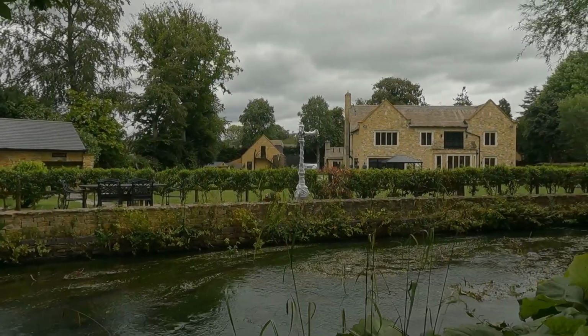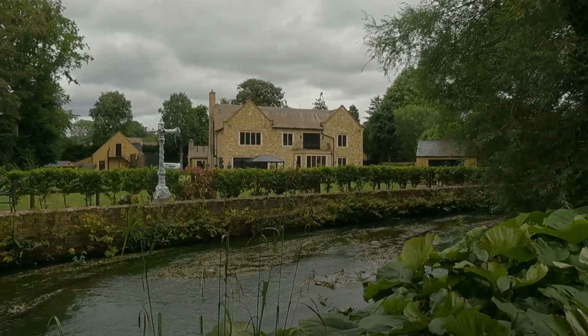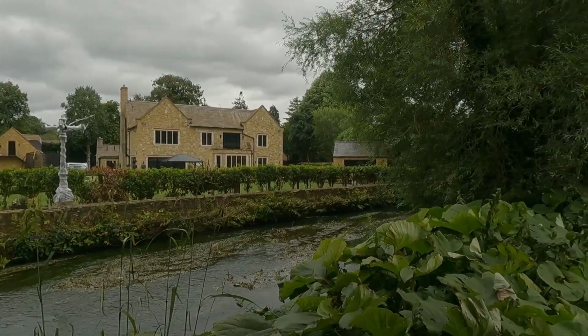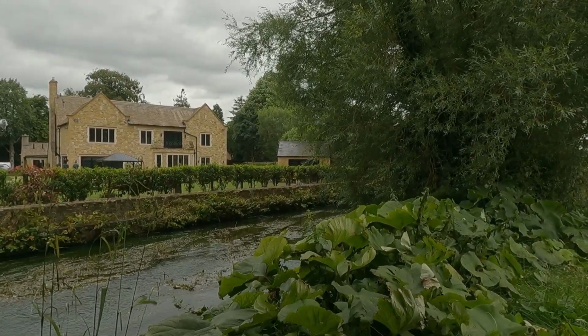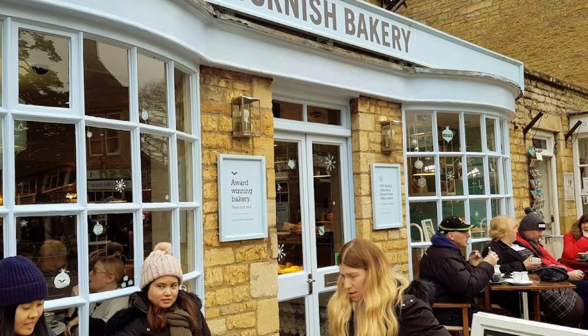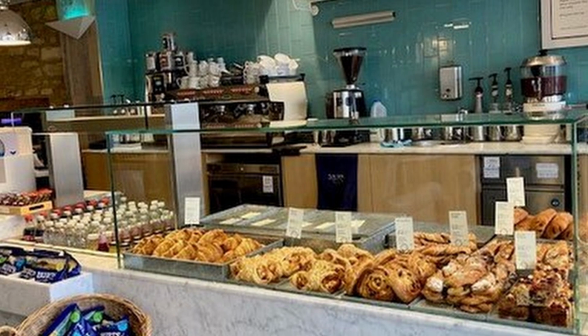If the tea rooms along the Green and High Street are busy, there's another 3 great options on Moore Street which tend to be a little less busy. If, however, you're visiting Bourton on the Water on a budget, you can pick up something to take away from the Cornish Bakery or the Chip Shed, located next to each other on the High Street.